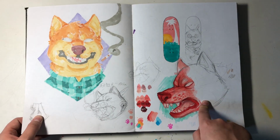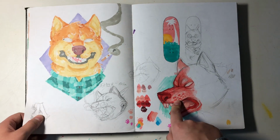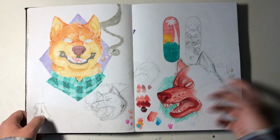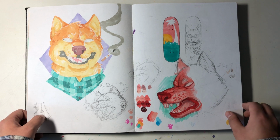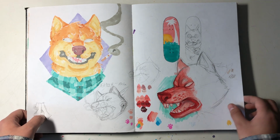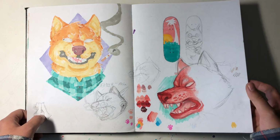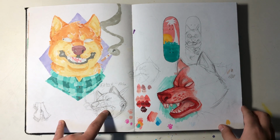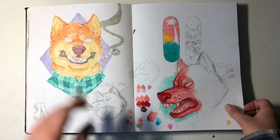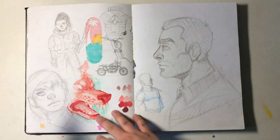We did some more. This was for the painting I did that I still don't know where that is. For a monochrome, like a monochromatic piece. And I don't know where it is. But this was the original design for it. It was the Akita. I might have posted it on Instagram years ago.